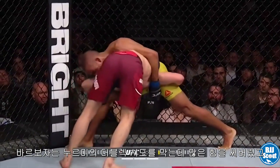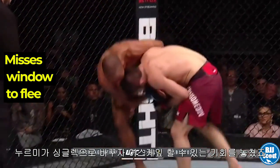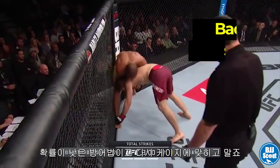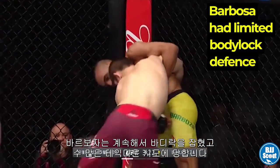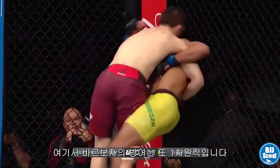Barbosa burned a lot of energy fighting off the double leg attempts of Nurmi. But the moment he got Nurmi to settle for a single, he didn't take the opportunity to flee. Instead, he kept framing on the neck to stop a level change, a low percentage defense, and ended up stuck in a pin again. Barbosa found himself stuck in body locks, and taken down a number of times during the fight. His defense here again was one-dimensional.